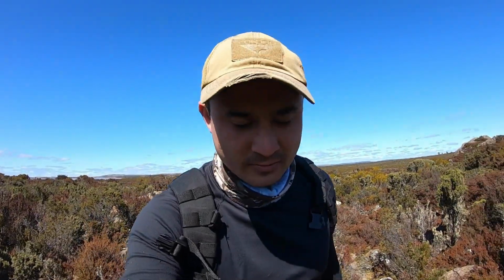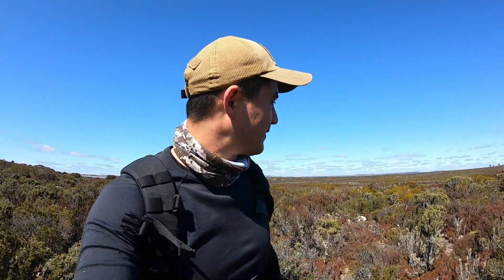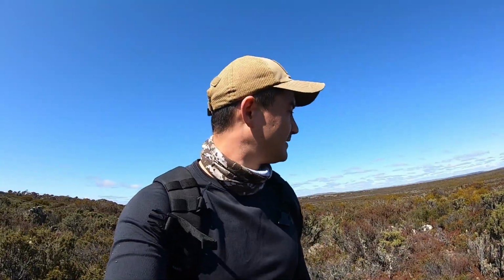So I've left the four-wheel drive track because I wanted to cross back over the river, but I know that I've got to start heading towards the summit. So I haven't found any pink ribbons. It's just basically off track and finding the least path of resistance towards the summit. So yeah, just bear in mind when you're doing this hike, there's a bit of off track to do. So yeah, good times, bit of bush bash.